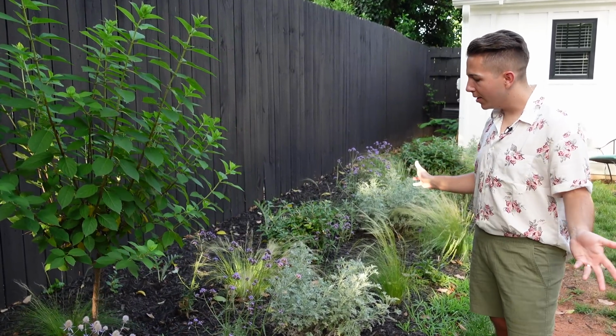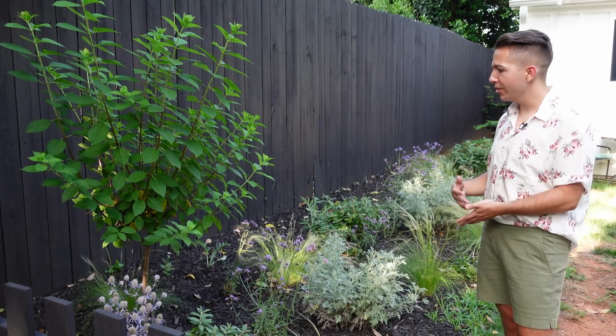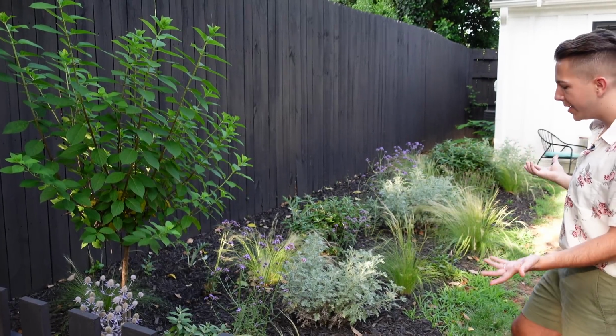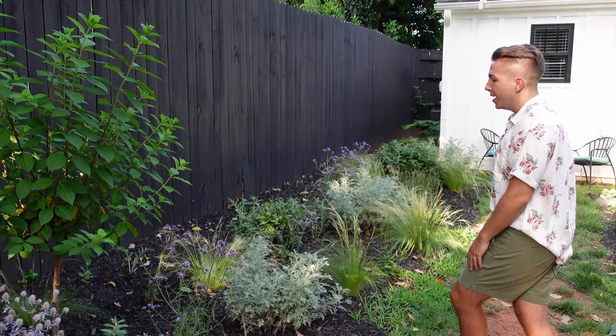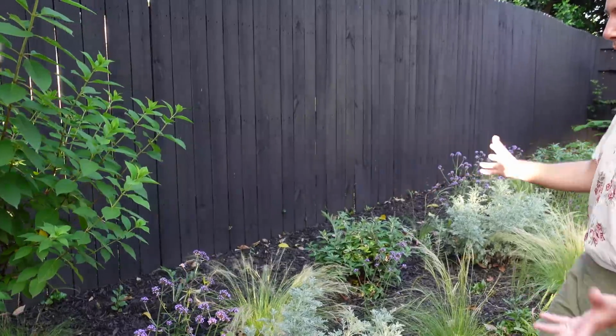There is never a lull. You never have to come and deadhead it. It is just always producing flowers and gives you nice height and drama. I really like it. So we've got some Russian sage back in there that will come into bloom later.